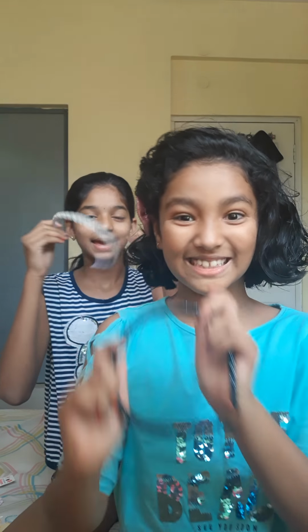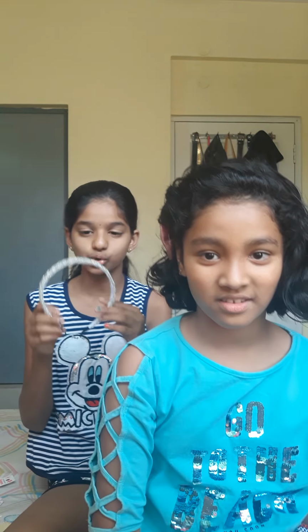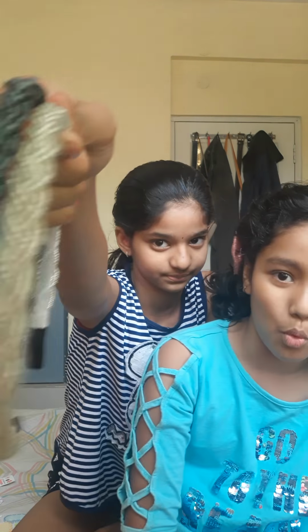Hairband. I love this. I love hairbands. I have a hairband collection. These hairbands are so cute. You can see this design over here. It is so nice. It's also a little heavy. Two are the same. And you can see this color. Wow. It looks like black actually, but it's dark blue. And it's for her, not for me.